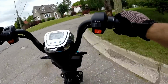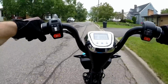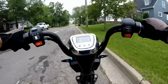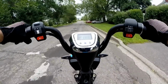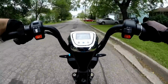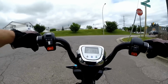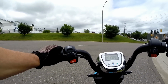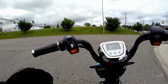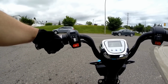So I discovered another design flaw on this bike, which I'll show you when we stop. Frickin' Chinese made junk. This is a cool bike, but it's definitely not well made. Okay, another busy street to cross. Pardon my language.